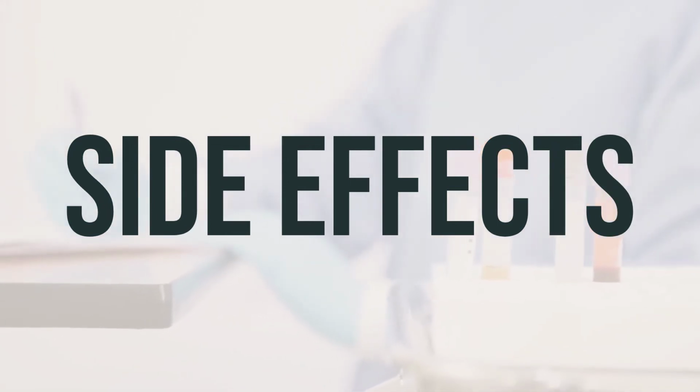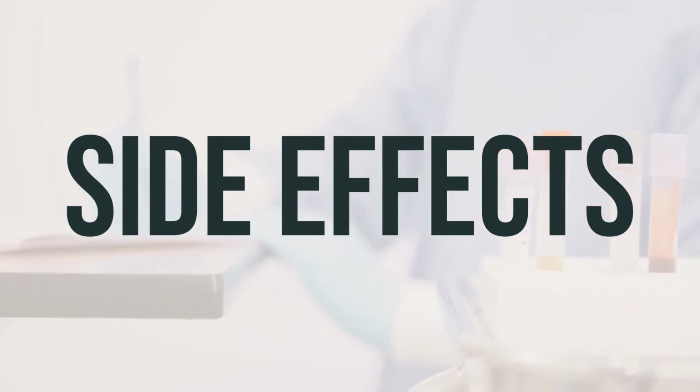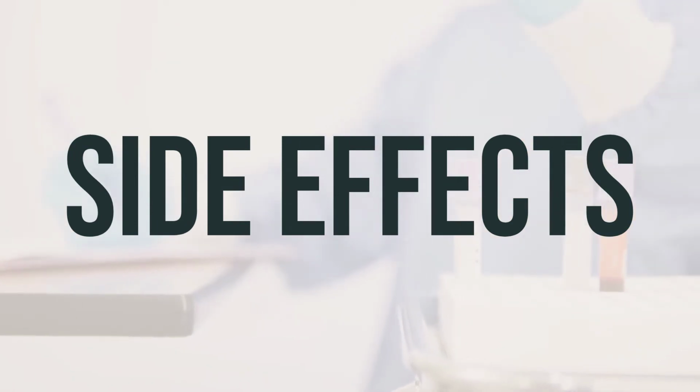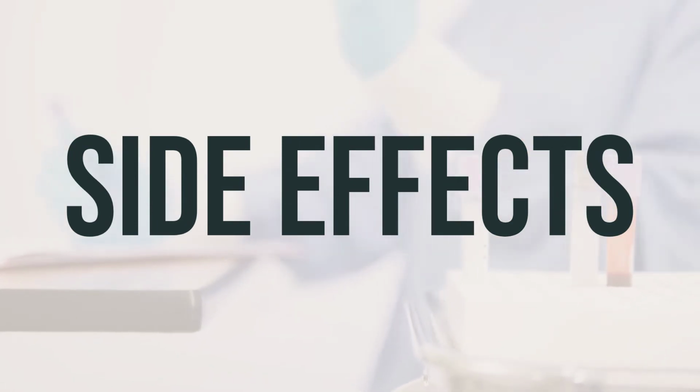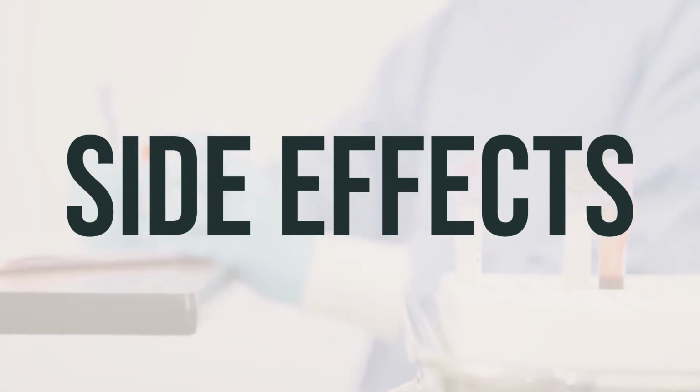Enfamil Prosobee Lipil oral liquid is used as a complete source of nutrition for term infants. It is also suitable for infants with galactosemia and lactose intolerance. The recommended daily dosage varies depending on the age and weight of the infant, so be sure to follow the guidance of a healthcare professional. This oral liquid can be taken at any time of the day, but it is best to discuss the optimal timing with your doctor.